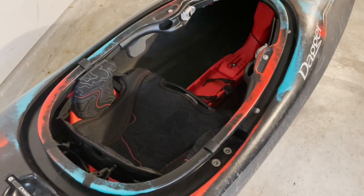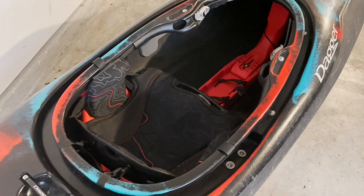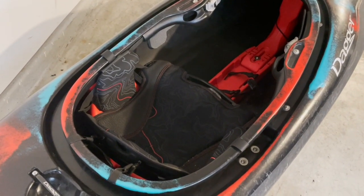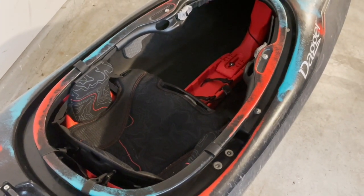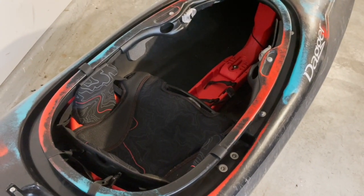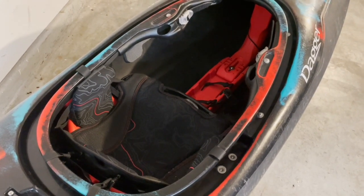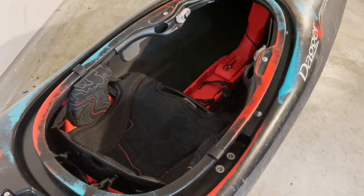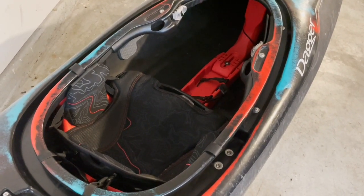Okay, so checking out some of the features of the outfitting in this boat. It has the standard Contour Ergo outfitting that Dagger puts out. But the one thing I love is that they changed the outfitting from the Axiom. They put the creek seat in this with the step-out rotomolded pillar, which is a great safety feature compared to the Axiom, where you had the foam pillar in there.